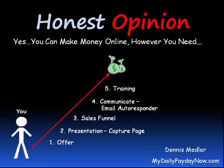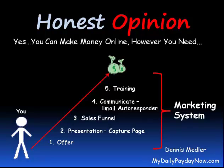And training. Show you how to promote your product, how you do your marketing, create a capture page, sales funnel, and autoresponder. All those are in the training. Marketing system. If you were to purchase this, it would probably cost you a lot of money. And if you're going to do any extensive training or webinars, they would probably charge you a monthly subscription or membership. What we have is free, and we'll take a look at that in the next several slides.